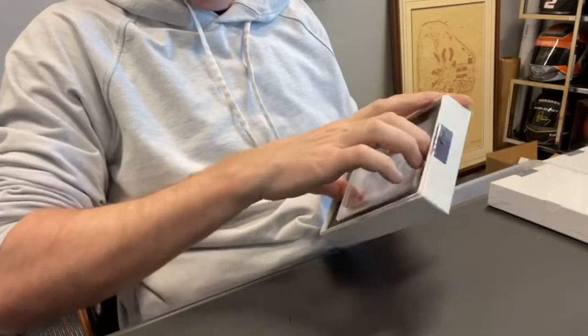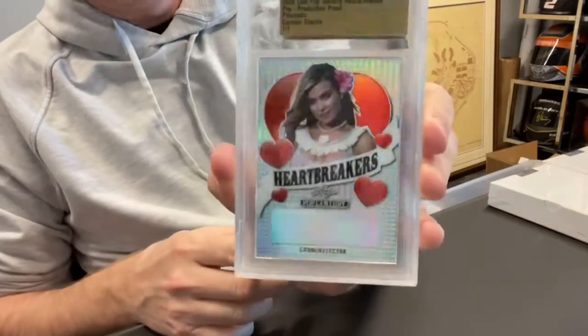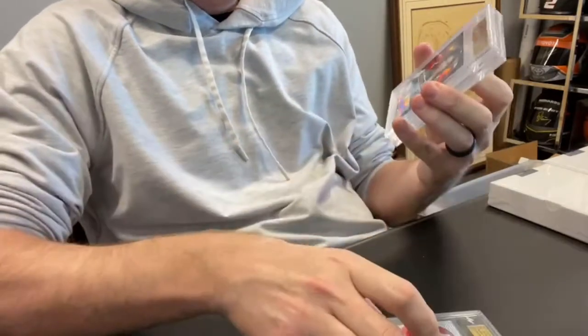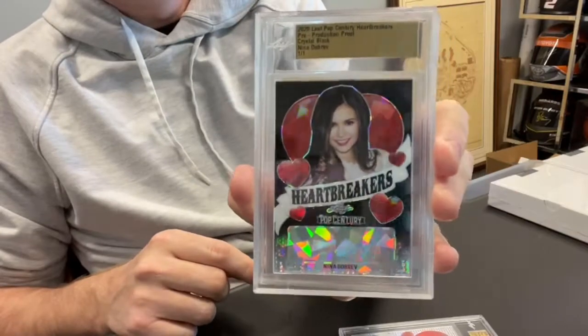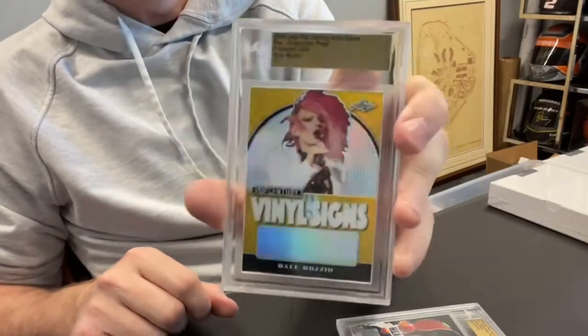Speaking of Dennis Rodman, Carmen Electra, Heartbreaker. Dennis Rodman's Heartbreaker. Next up, Nina Dobrev. And Dale Boggio.